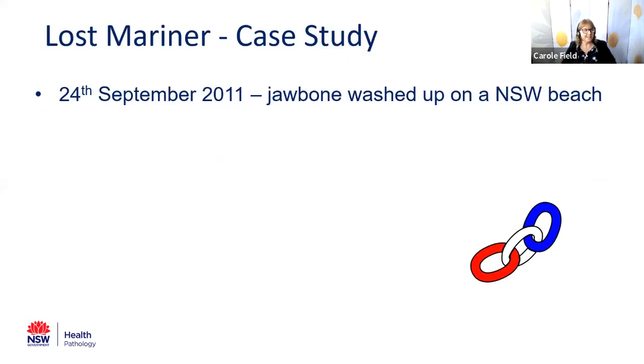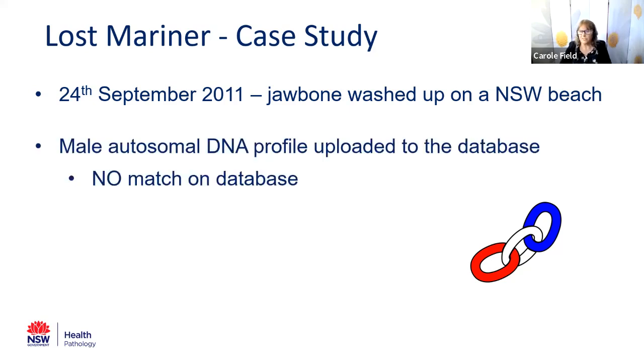Now, last case study, this is our lost mariner. Back on the 24th of September 2011, a jawbone washed up on a New South Wales beach. Now, a male DNA profile was recovered from this jawbone, and the autosomal profile was uploaded onto the database, and there was no match. That seems to be a common occurrence, doesn't it?